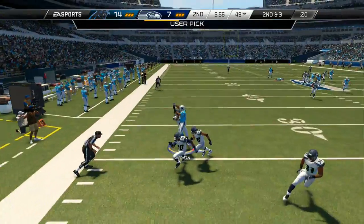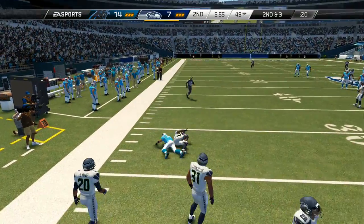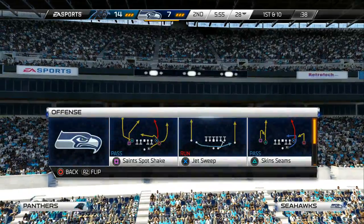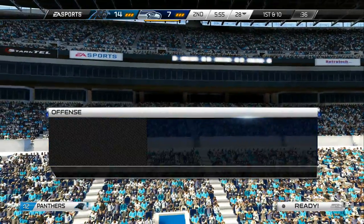That ball was going the other way. That brings the play to an end. That was an awesome job by the defense. They just read the quarterback's eyes. They got in position, and they made the interception.